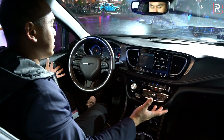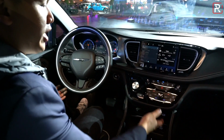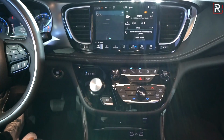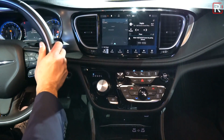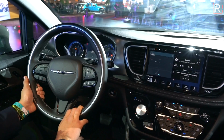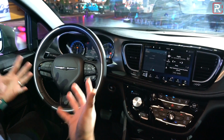The rest of this interior, as you can see on this S version here, hasn't really changed. You still have tri-zone automatic climate control. You have this rotary shifter here that controls the 9-speed automatic. The steering wheel is the same nice steering wheel as you can see on the pre-refresh models. It's a tilt-telescoping wheel. The seats are very comfortable.